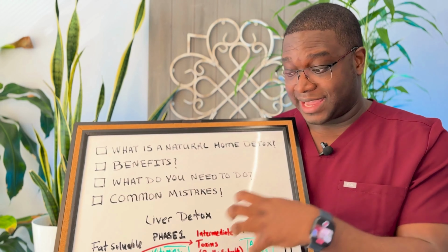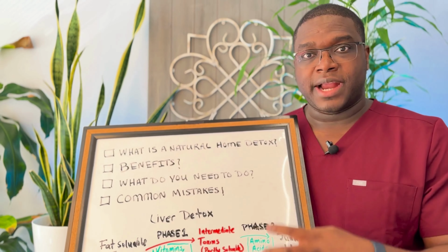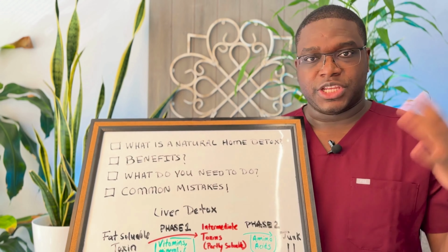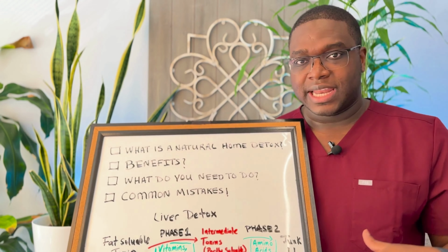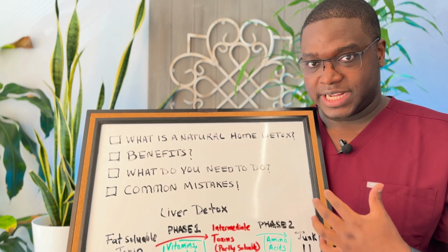So once you create these intermediates, the next phase of liver detoxification is phase 2. Typically, this requires amino acids, because this is where your body is going to use a lot of different amino acids, whether they be sulfur-rich amino acids or methyl-rich amino acids, to really bind to these partially water-soluble components to make them more water-soluble so that they can be excreted or eliminated via the methods that we mentioned before: stool, urine, sweat through skin, excretion through the lungs. And so that's pretty much the main cycle of how you do liver detoxification.